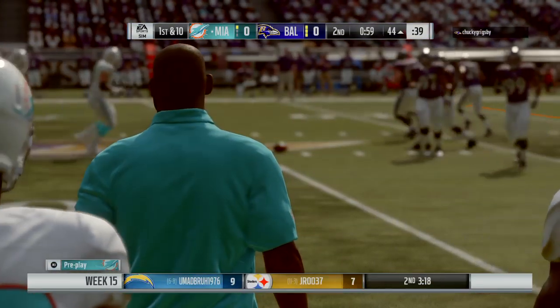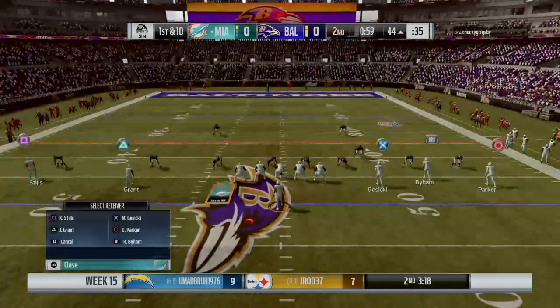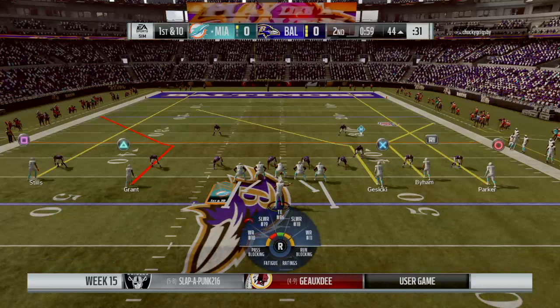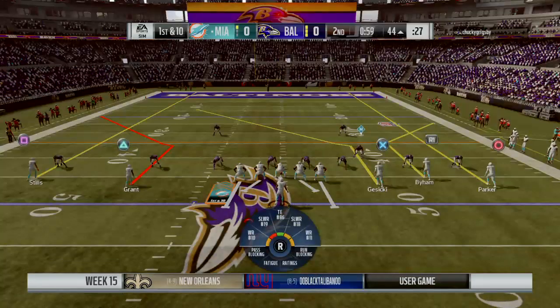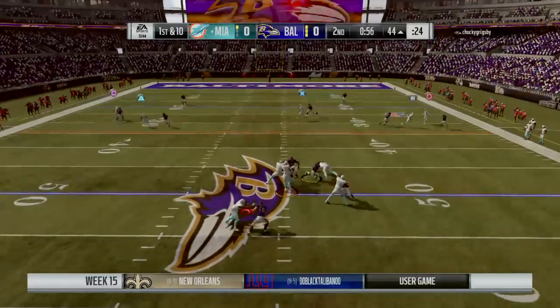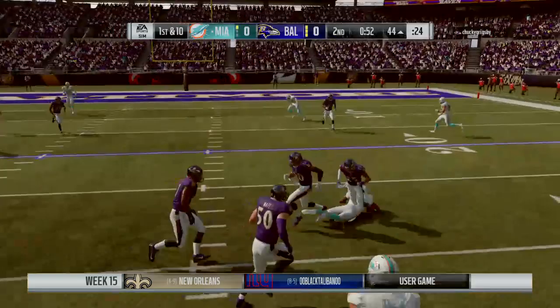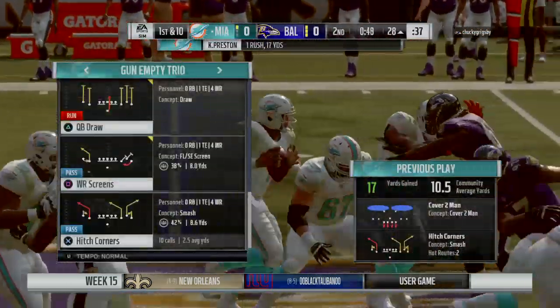This offense finding its legs now. Here's another 1st and 10. Gone! Detroit! Watch it now, Barney! Throwing on 1st down. Preston. And an alley to run. 17 more yards on that one as they keep the drive rolling.